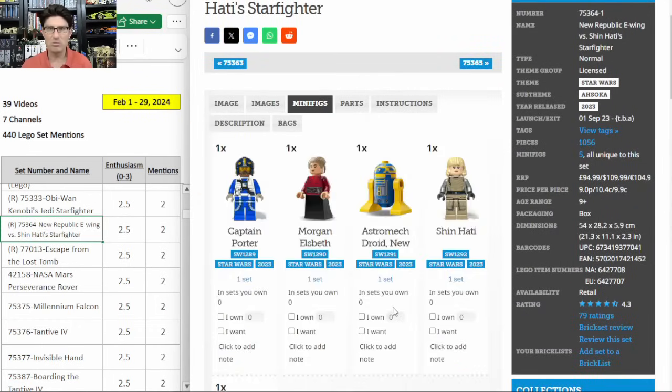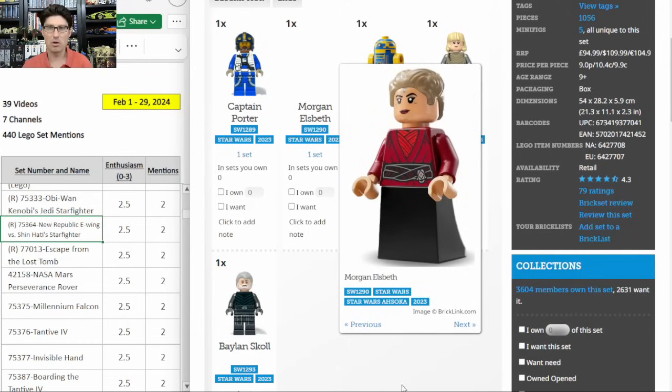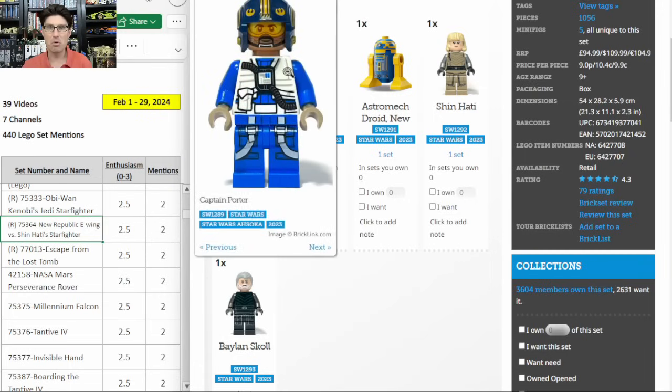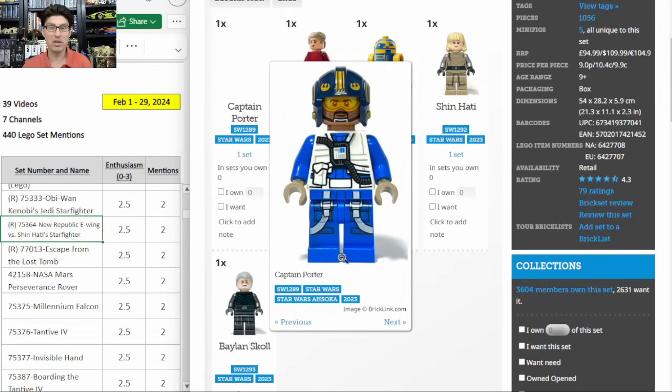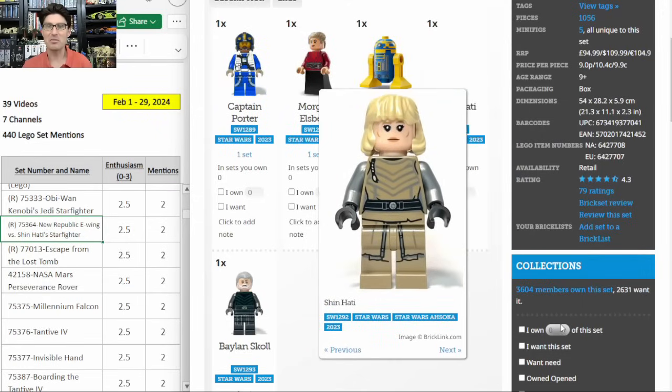And let's go look at those minifigures real quick. Yeah, Morgan Elsbeth, that nailed it. Absolutely perfect in my opinion. Baylan Skoll is pretty good. Captain Porter, I love it. Really good detail. Pretty good, but the helmet and the detail on the good guy Starfighter helmets are awesome. And then I love the Shin Hati minifigure. That really looks like the actress. Good hair, good face expression, good printing and details.